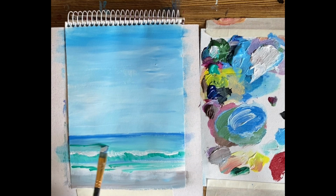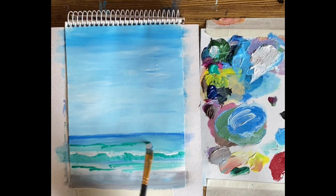Mistake 16. Not considering composition. A well-planned composition makes a painting more interesting. Follow the rule of thirds or use leading lines to guide the viewer's eye.